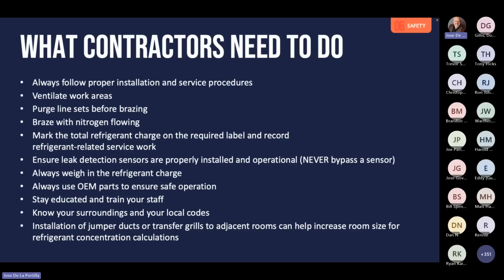So what do you need to do as contractors? Bullet point one, always follow the installation and service procedures, right? Ventilate your work areas. Realistically, this is no different than what you should be doing already because of refrigerants being heavier than air. Purge the line sets before you braze. Braze with nitrogen flowing to prevent soot from being built up in the system that's going to clog a metering device. Ensure the leak detection sensors are properly installed and operational, and never bypass a sensor. You don't want to grab that liability.